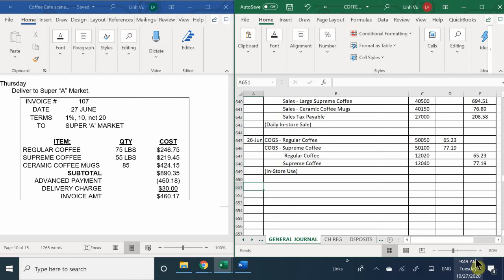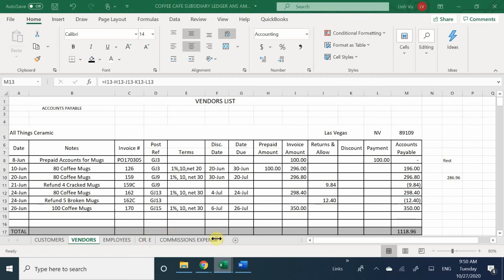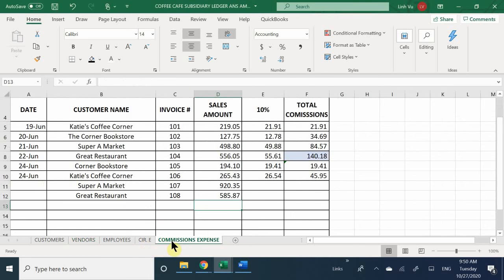So what happened here? It's Supermarket, going for invoice number 107. Good. So what happened here? First thing, we update the commission. You want to update Albert's commission right now? Yes. Okay. Commissions on the subsidiary ledger.